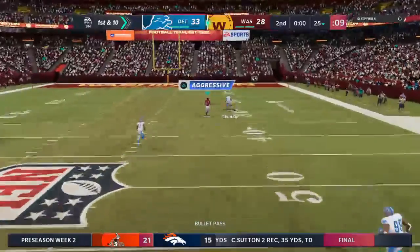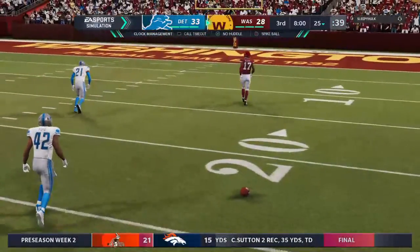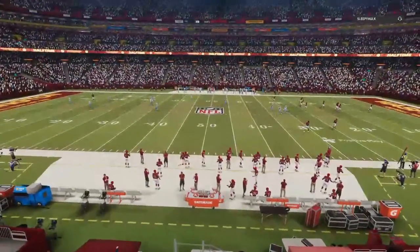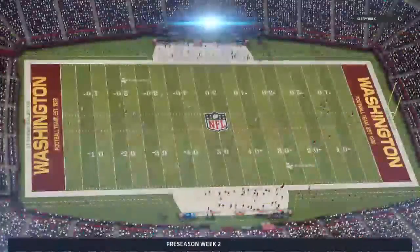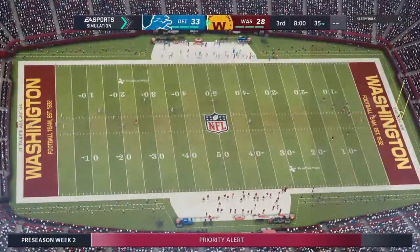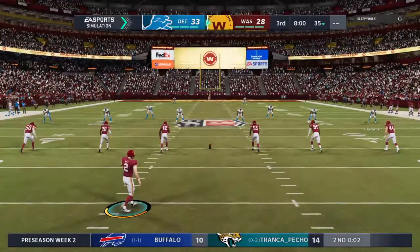Slings this deep from McLaurin. And that is incomplete. Took a shot there on first down, but he couldn't reel it in. So we've reached halftime in a wild first half. We'll take a minute to catch our breath as we'll get you down the coast to Orlando for Jonathan Coachman at our EA Sports Halftime Report.